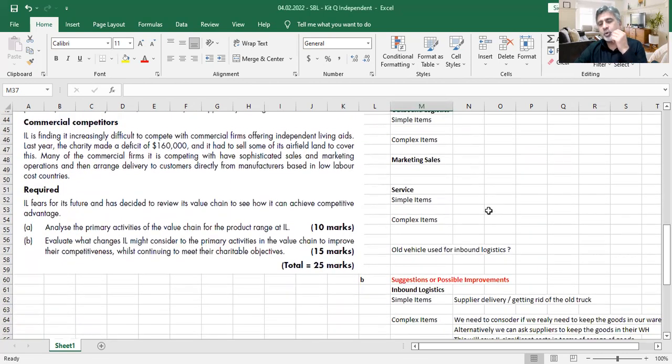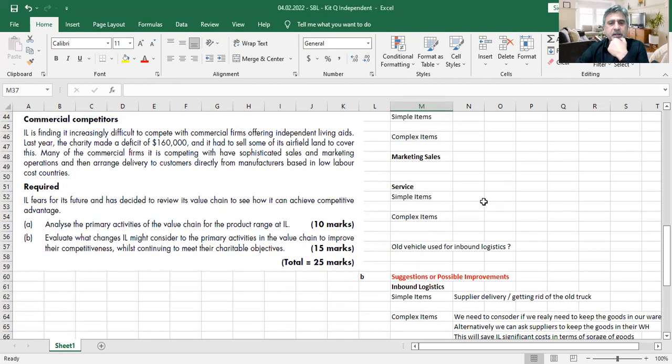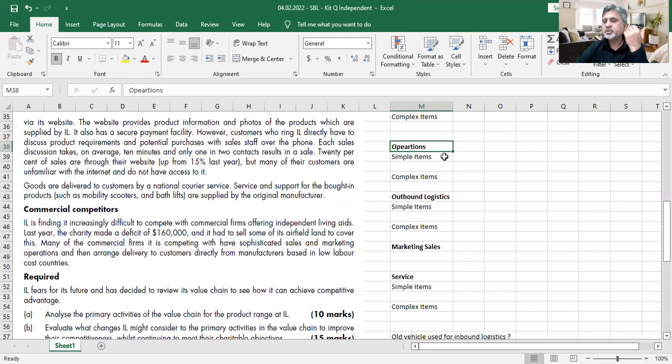Okay. So we were talking about operations. For simple items, I don't see any problem here. They manufactured them inside, and they should continue to manufacture them. For complex items, operations was unboxing, label, logo, boxing. This should be discussed and then transferred to the manufacturers.